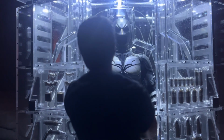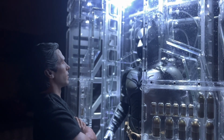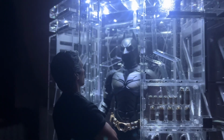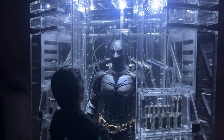Look at this. Oh, wow. Shit's crazy. Okay, anyway, it's assembled now. Let me get some sleep, guys, and we will compare this to the Dark Knight Armory.